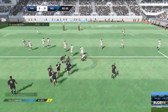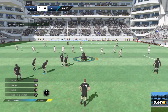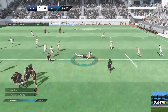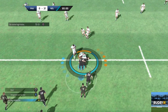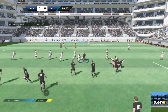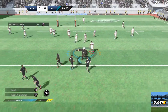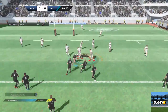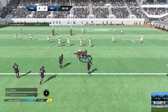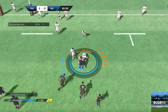Hartley runs off on his own. Some clearing out is needed there. Played by Moody. Mali dives into the ruck. The scrum half pulls the ball out. There's not a great deal of support there. To Ungafasi, tries to set off with the ball. Slamming into the ruck comes Murray. He takes the ball and runs. It looks like there'll be more bodies in the ruck.